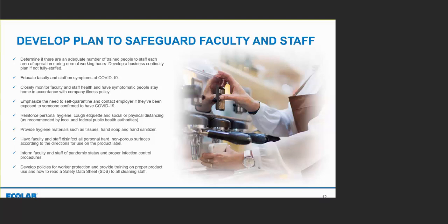Going through this, you're going to have access to this deck, right? And you can use these ideas to build out your own plan, but certainly we're here to help. Your service provider will be here to help, but it's very important that the faculty and staff are safeguarded. I'm not going to go down the list, but please make sure that you're looking at this when you have access to it to help you build out that plan.